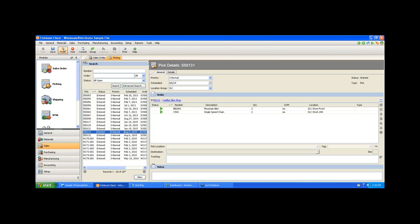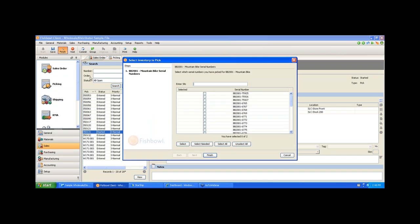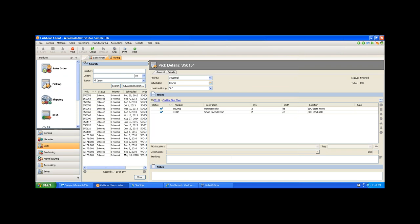So then we go ahead and we finish it. And now we have to select our serial numbers for our products that we're going to put on our order. Hit finish. And that one's ready to go. And then we're going to go to our next one.